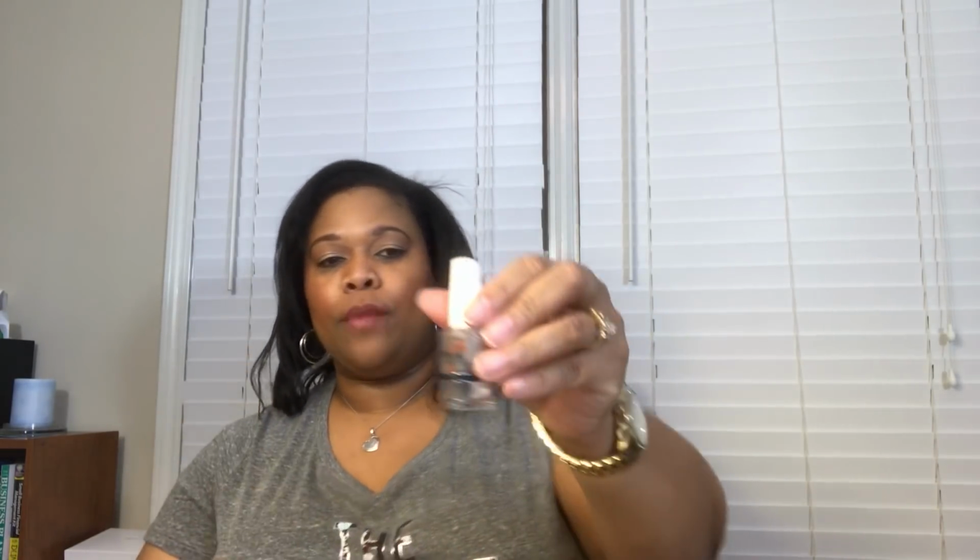The next item is my Nail Tek strengthener formula, which is Formula 2. I live by this stuff. It helps my nails to grow. It keeps them from splitting and peeling. It helps to make them hard so that they aren't cracking. I have used this stuff for years, and the only way that I will stop using it is if they stop making it, because it is excellent.